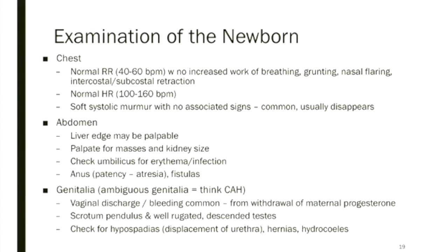In terms of their breathing, you're looking to see, is there any grunting? Is there any nasal flaring? And the reason I mention these signs is just because they're different presentations of, you know, respiratory distress. In an adult, you might ask someone, are you short of breath? Or you might see someone who has a stridor or a wheeze. In a neonate, that's going to be potentially grunting or nasal flaring or intercostal or subcostal retraction. So really you're sort of observing for these things and looking for these things specifically.